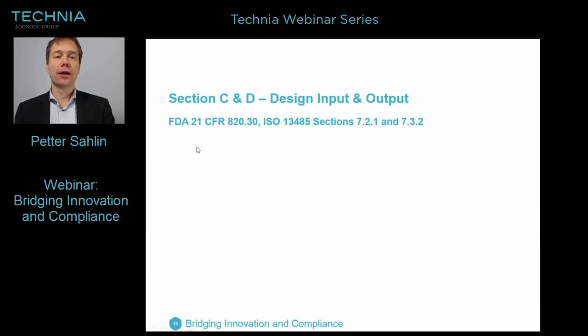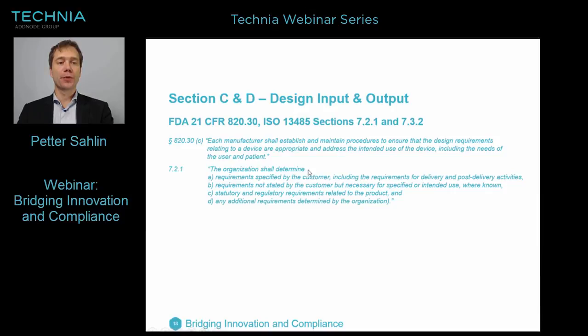So, if we look at design input and design output, and we look at the paragraph 820.30(c), it clearly states, each manufacturer shall establish and maintain procedures to ensure that the design requirements relating to a device are appropriate and address the intended use of the device, including the needs of the user and patient. Looking at the 13485 statement, it's section 7.2.1.